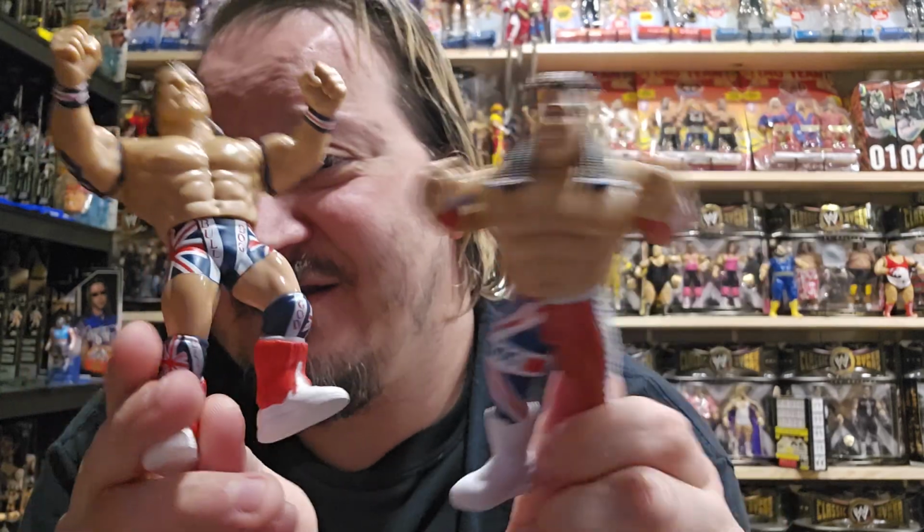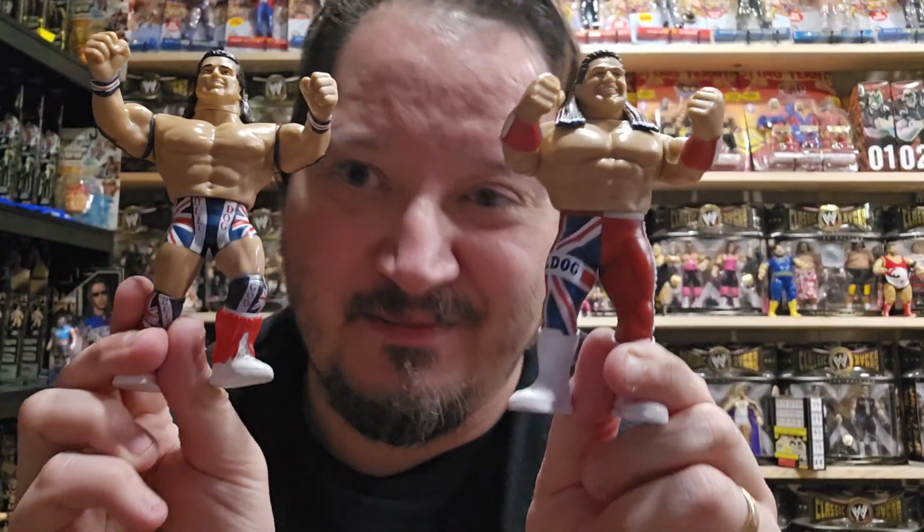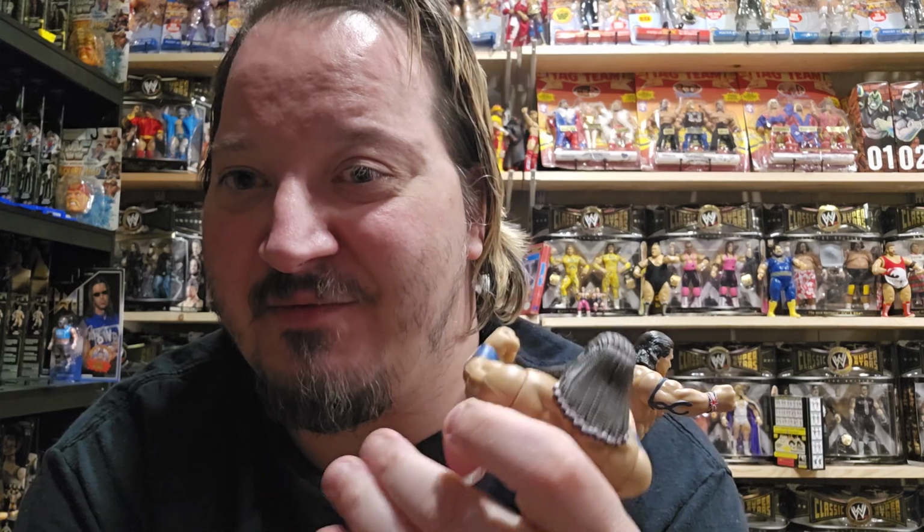Like I said, the 92 figure just doesn't feel right. If you guys purchase the figure and hold it in your hand and look at it, you'll understand what I mean. I may not be doing it justice with my explanation, but when you get the figure and you look at it and hold it, it'll make sense.